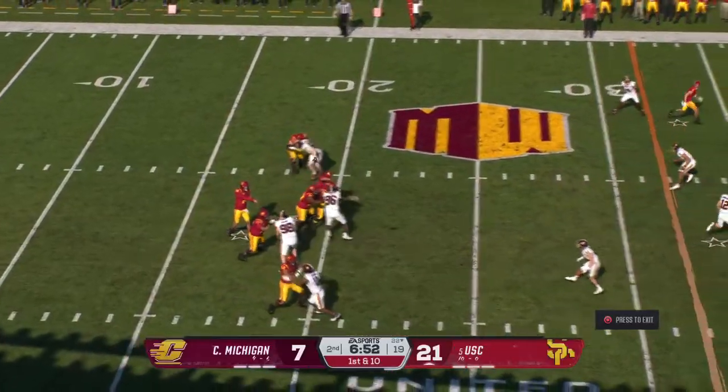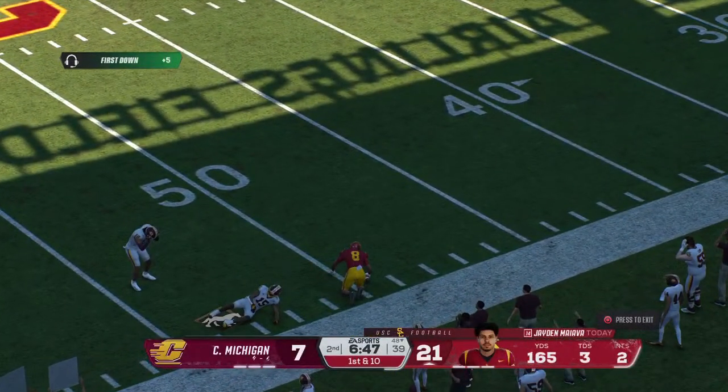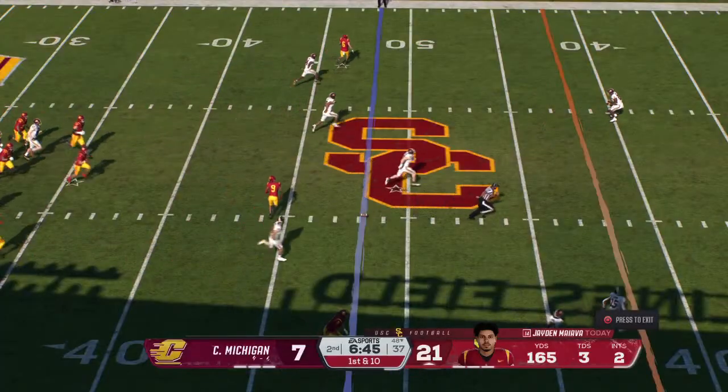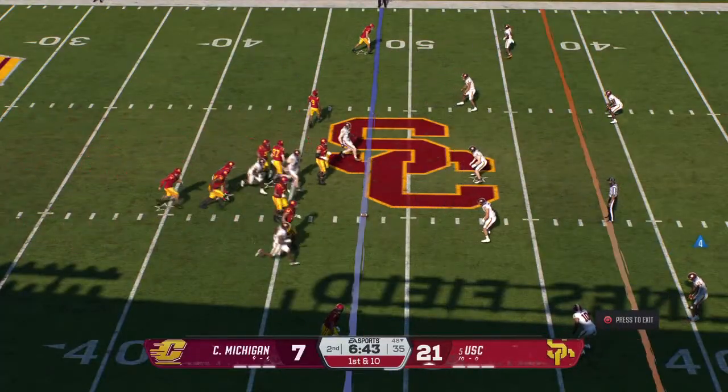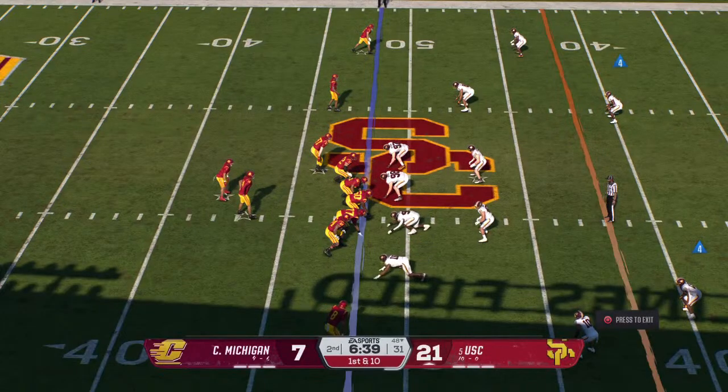Off the play fake on first down, wants to throw. Complete to the right. They finally get to him. A lot of play there to pick up the first down. And the Trojans are in the hurry-up. Well, he hauls that pass in. Big play for the offense.